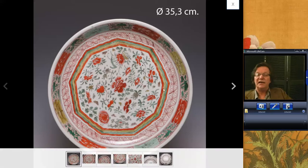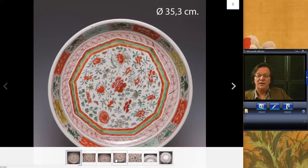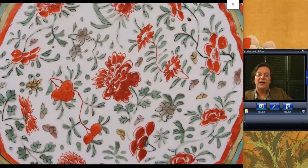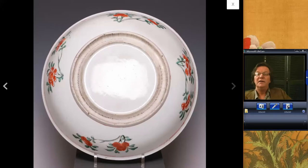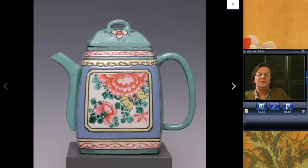And there's this rather nice Wucai, probably Kangxi period plate with a very lovely yellow going around it, and this nice, deep, almost egg yolk yellow inner border here. A good example. Here we have some close-ups of it. The iron red enamel seems to be in good shape. Often it's worn through. There's a little aubergine wash here and there. There's the foot rim on it, this double-track foot, very typical of the period. Good-looking plate, and it brought $2,000, and I think that's a pretty well-deserved price. It was a nice example.